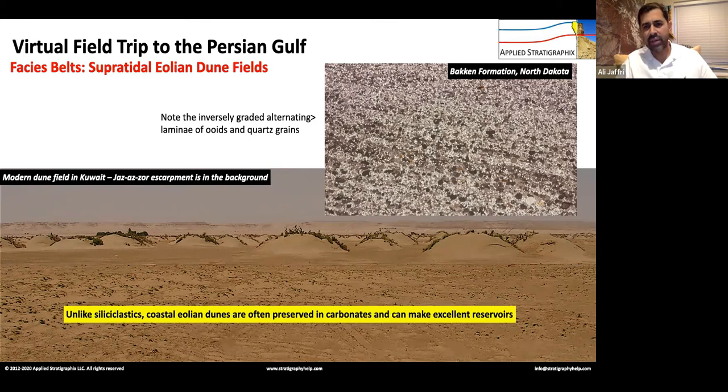We'll talk about those later on in the talk. But the one thing you can see in there is that there's alternating layers. It appears to have alternating layers of quartz and broken ooids. And then if you focus on individual laminae, those are actually inversely graded, which means smallest grains at the bottom, largest grains towards the top.